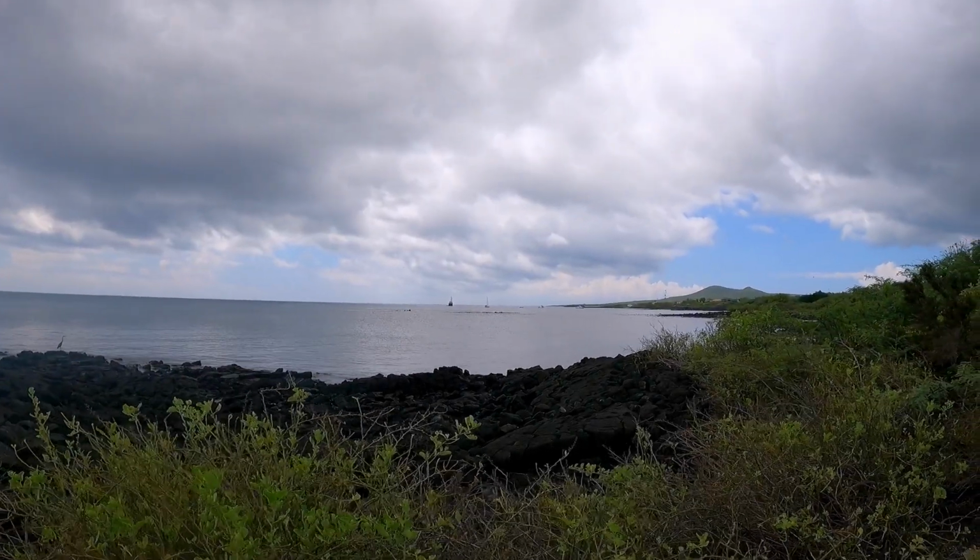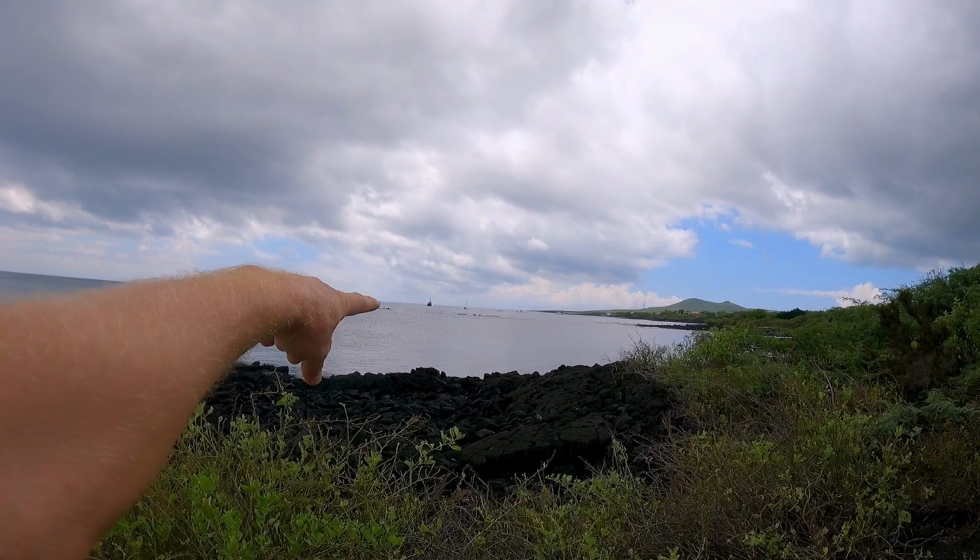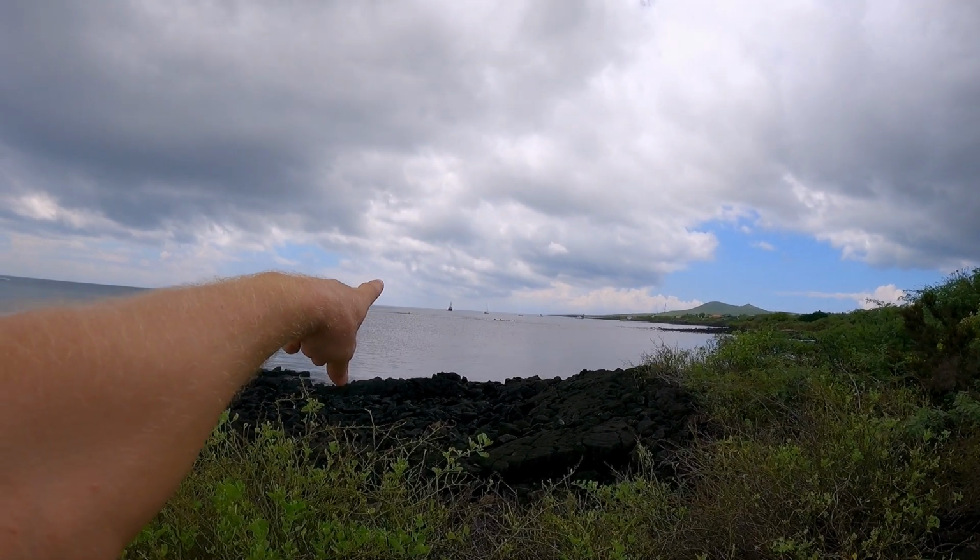Very close to our boat. Our boat is over there. And there's the supply boat. It comes here twice a month with rice and all the products that the island doesn't have.